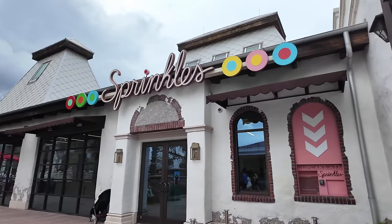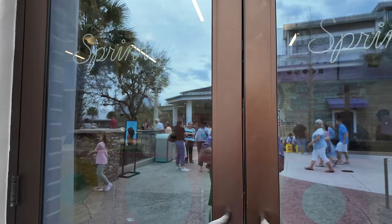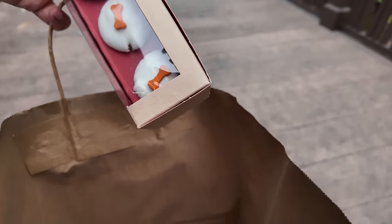I love sprinkles. Yes, I do. That's the actual theme song to Sprinkles. They have their own theme song. We can now officially add the cupcakes to our bag of goodies here.